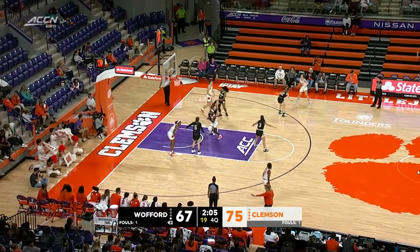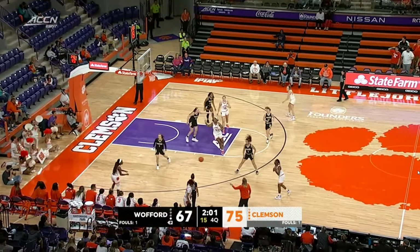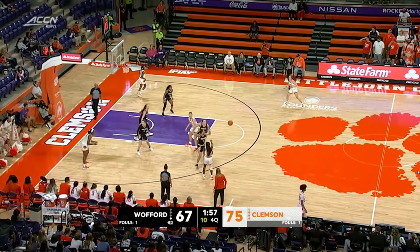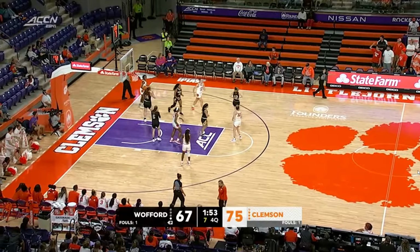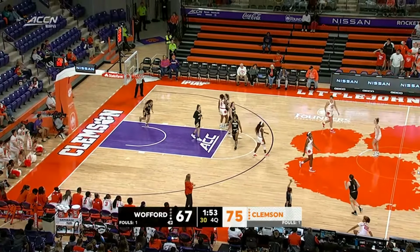Ott, right wing. Wofford still in that zone pressure. Bradford opposite side to the corner. Perpignan. Outside to Ott. They'll work it over, and stepping on the sideline out of bounds is Bradford to turn it over with 1:53 left.